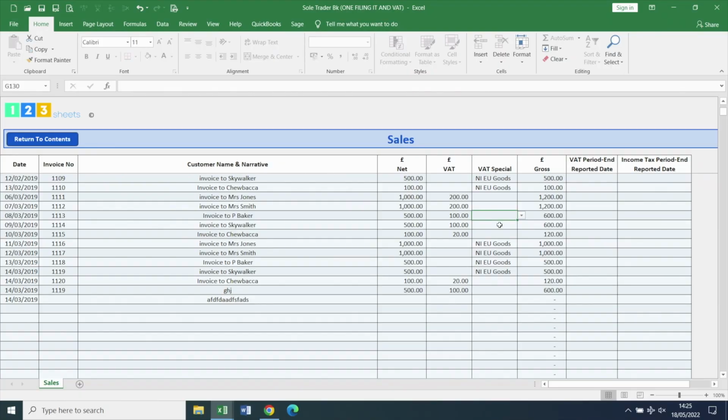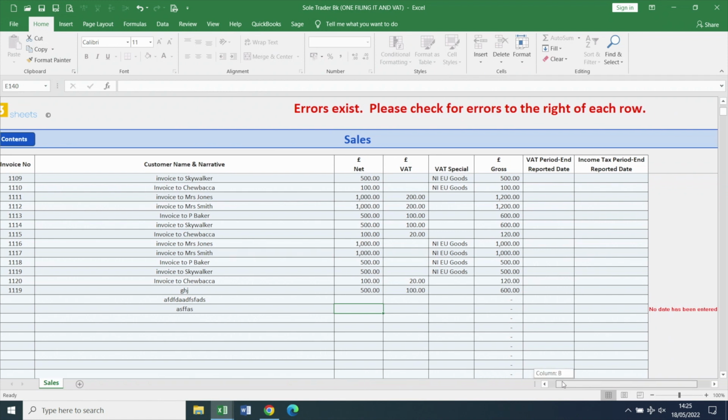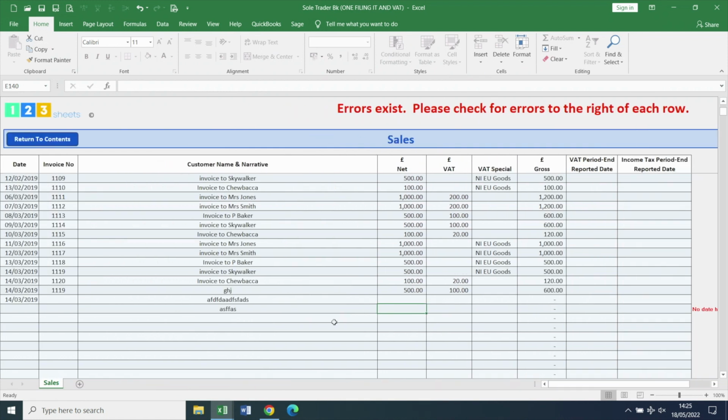So in this example, on the sales, there were some goods dispatched to the EU from Northern Ireland. There are features on here to make sure the client can't make mistakes. So for example, if I start filling in a row, but I haven't put the date in, there's a big error: errors exist, please check for errors on the right. So what's my error? No date has been entered. Oh, okay, I forgot to put a date on that row. Let me just put that in. Oh, I've still got an error. What's that one then? Date outside financial year. Oh, yeah, I made a boo-boo on the date. Okay, 15 of the 4th, 2018.